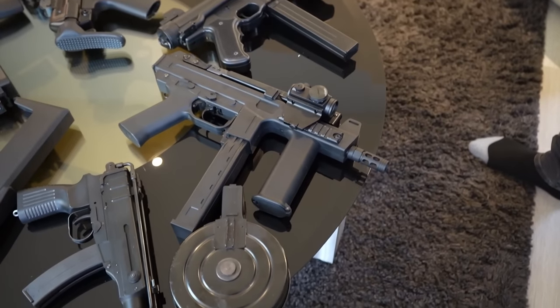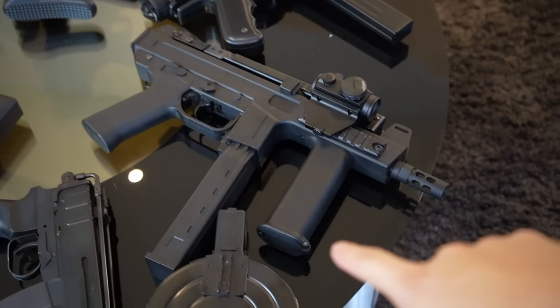Yeah, with the top folder, another terrible stock. Wasn't this from Octagon? Yeah.